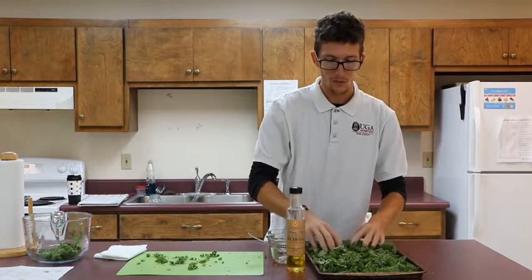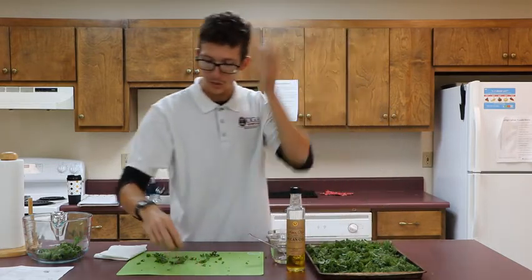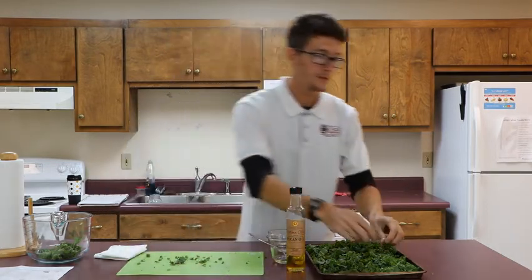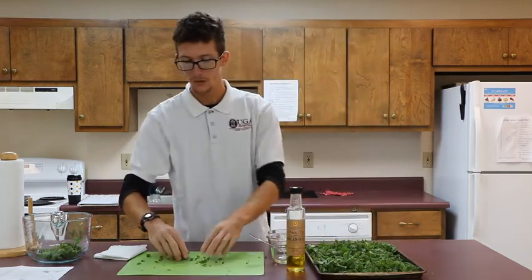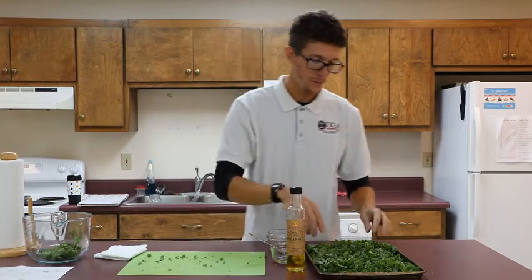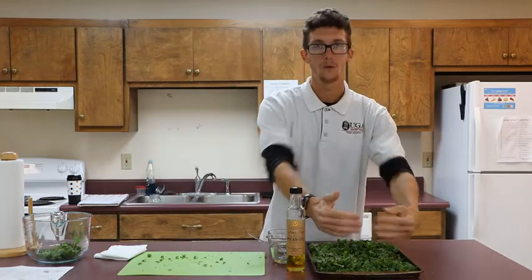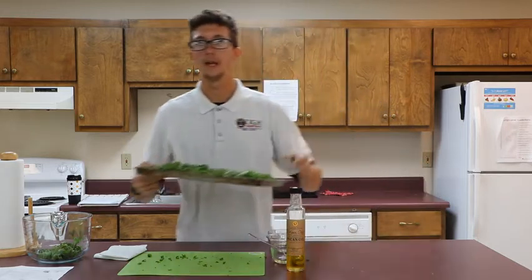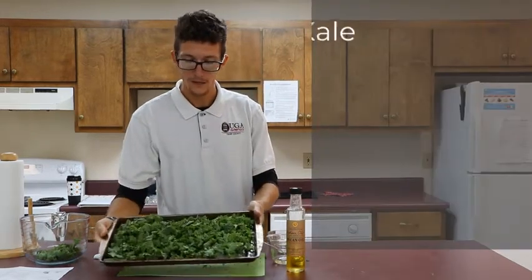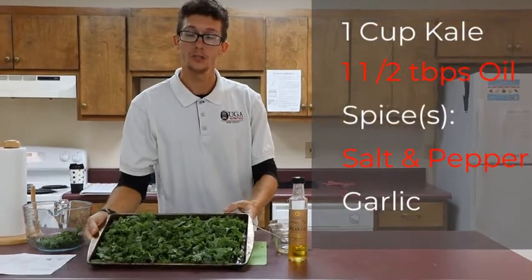That's a pretty good rough estimate. Just keep checking the kale. You'll notice that either it still has moisture in it, and at that point you're going to want to cook it longer, but at one point you'll be able to see that uniformly across your baking sheet, that everything is crispy, it's shrunk down, and it's probably what you would call a chip.